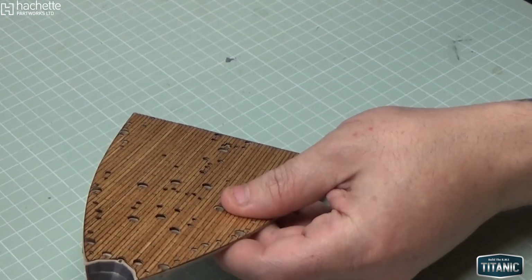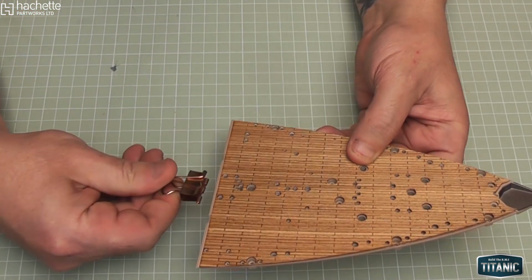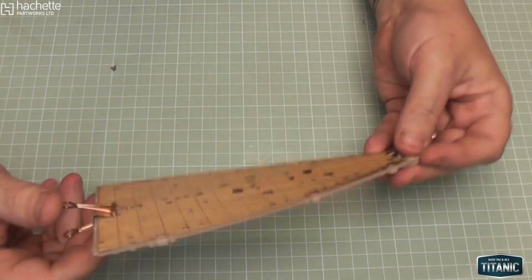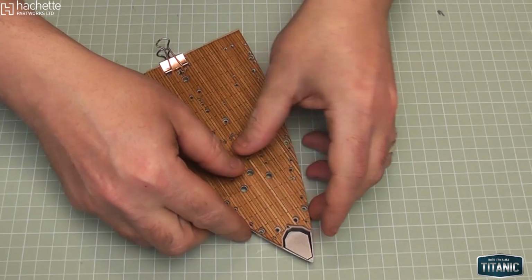So that is pretty much perfect where I've got that there. I can see through all the holes. I'm going to take a little clip and I'm just going to clip that at the bottom there. Now that's not going to move. I can let go of that and roll it around, and now all the holes are still lined up. So that's probably the best way to do it.